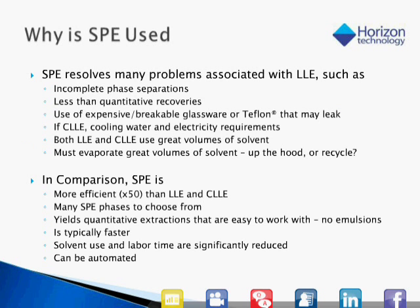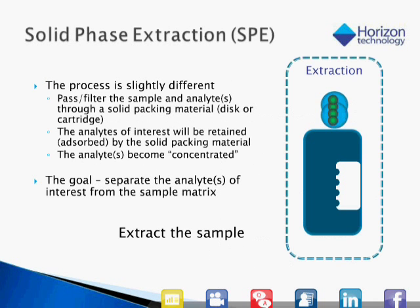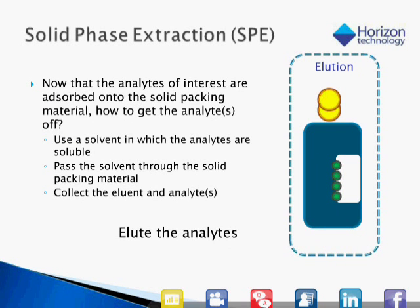SPE, in comparison, is a non-equilibrium process, which means with the correct sorbent and the amount of the sorbent material, the analytes of interest will be retained or absorbed onto that sorbent material. Another way of looking at SPE is it's a form of digital LC. It's an on-off mechanism of sorption and desorption. So the process is going to pass or filter the sample and analytes through the packing material, and those analytes of interest will be retained or absorbed onto the packing while the sample matrix passes through. And now that we have the analytes of interest, we will introduce the proper eluting solvent, and as that solvent passes through, there's a greater affinity for those analytes in that solvent, and they come off the packing material. And now we have them concentrated in a small volume of solvent.